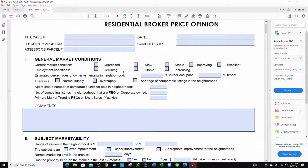Now, where do you find some of this information? Well, as a realtor, you have many sources of information for market conditions. I use both IMAP and RPR primarily. If you don't have those, you must have some other substitute. I find, for example, RPR can tell me exactly what the ratio of owners to tenants is. Then the MLS should be able to tell you how many of the competing listings are REOs or short sales.